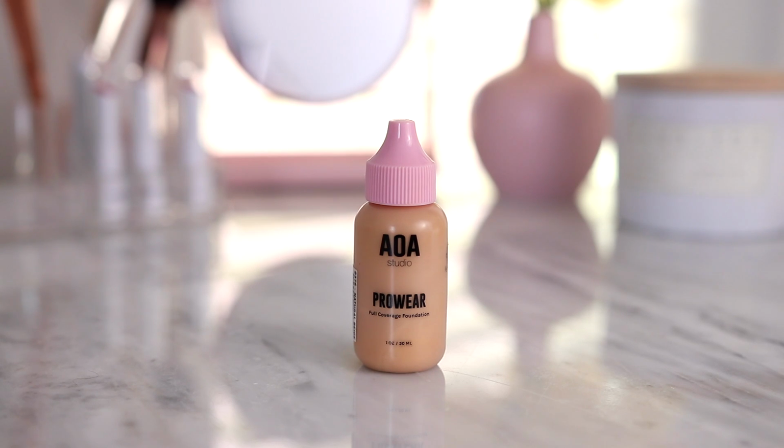Now with this sponge, I'm gonna be testing out one of AOA Studio's newest foundations. This is the Pro Wear Full Coverage Foundation. This foundation costs $1.55. It comes in 15 shades and is supposed to give us medium to full buildable coverage with a semi-matte finish. So I'm gonna be trying out the shade Natural Beige. I just chose it blindly by looking online.